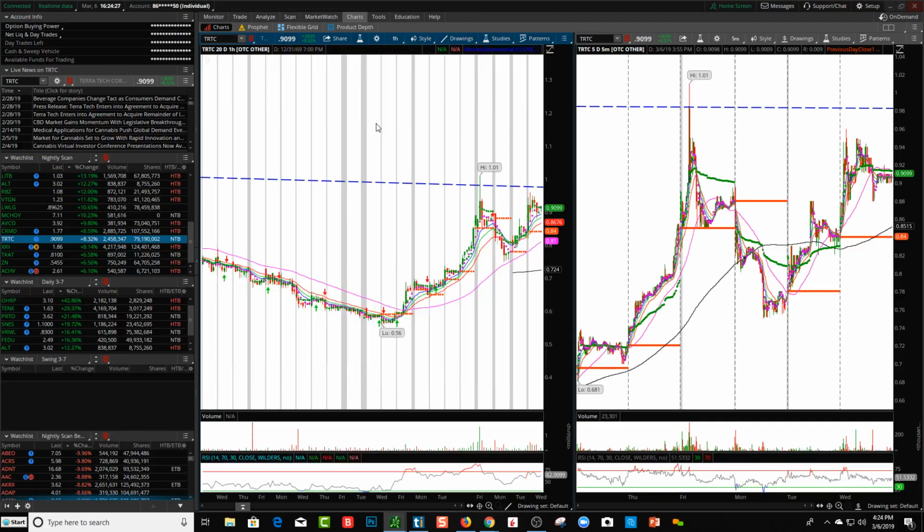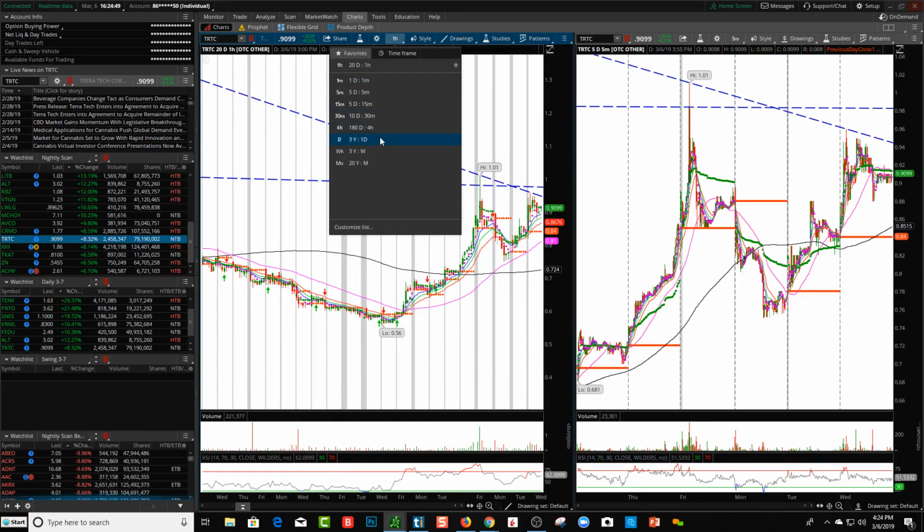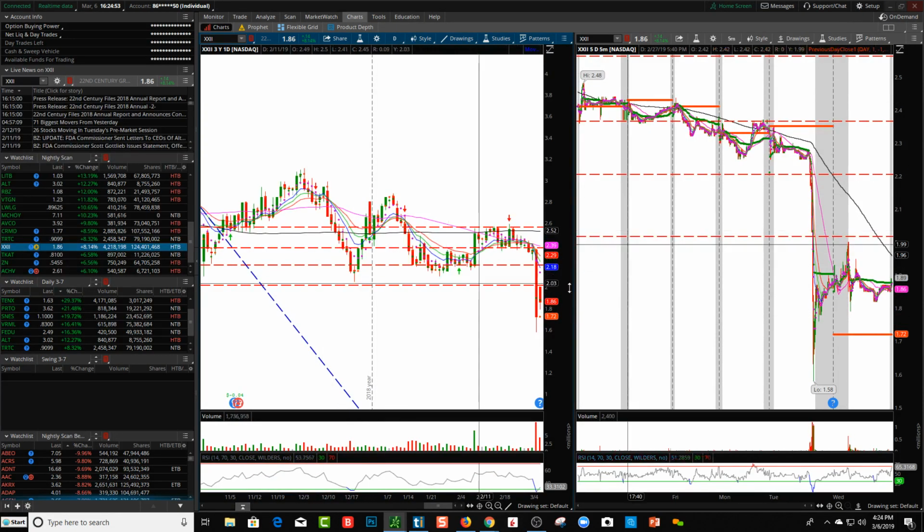Let me look at the hourly. Hourly has a cup and handle right here, so this may be setting up for a cup and handle break. Right here. So cup, handle, or inverse head and shoulders, left shoulder, head, right shoulder, looking for a break above that $1. So I'll put TRTC. XXII, that's a pot stock as well.